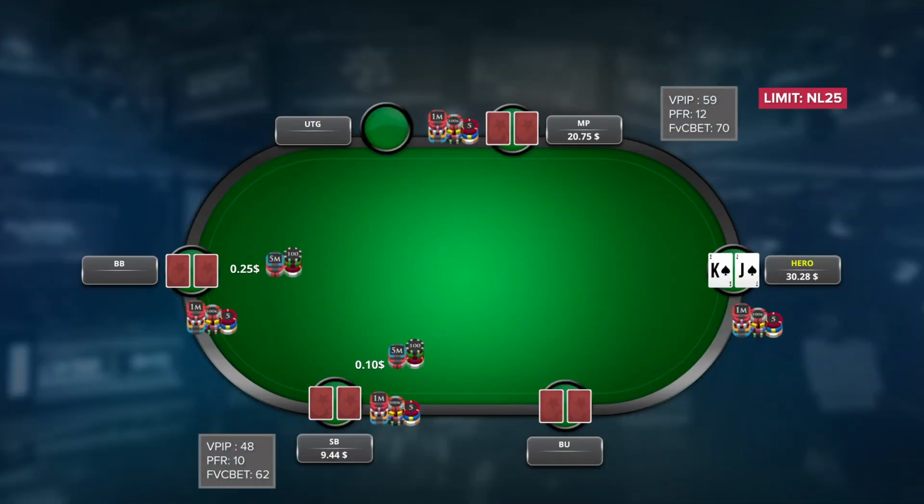So, here is the poker hand. The limit is NL25. The player in the middle position has a stack of $20.75. His VPIP is 59%. Pre-flop raise is 12%. Fold to c-bet is 70%. Hero is in the cutoff position. The small blind has a stack of $9.44. His VPIP is 48%. Pre-flop raise is 10%. Fold to continuation bet is 62%.